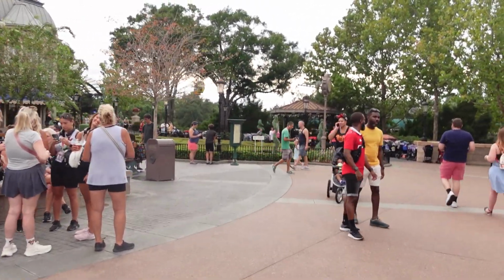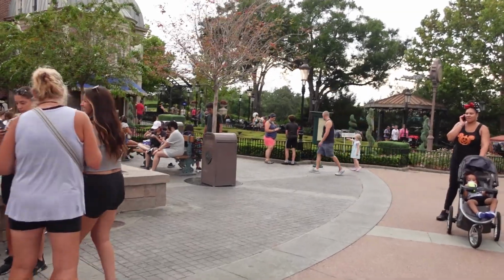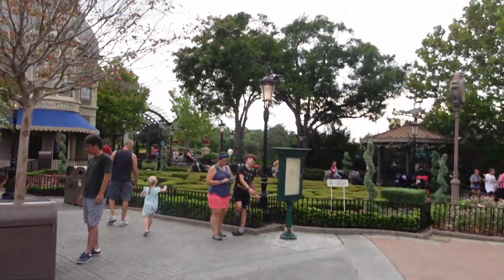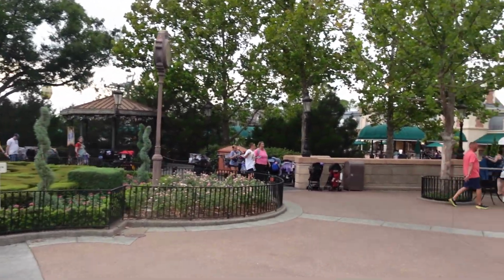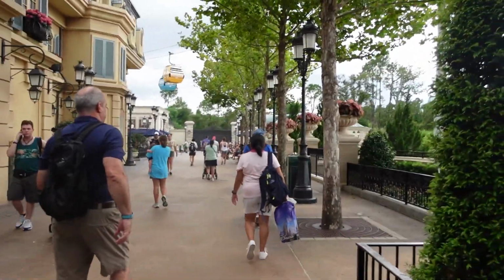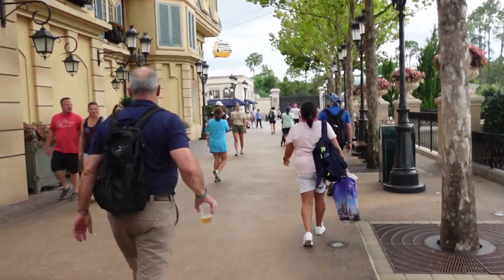I think that that's a good place to start, and also my secondary goal of walking through each of these countries, I gotta walk back there anyway. This area back here is so well themed for France. I really think it's a great addition to the park.